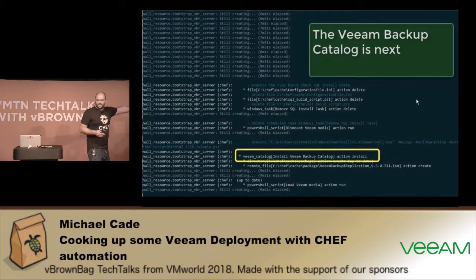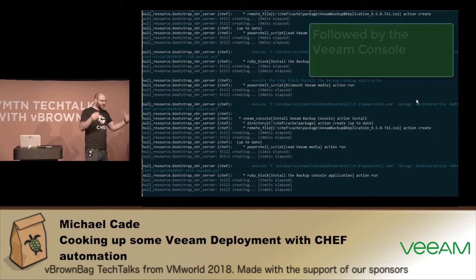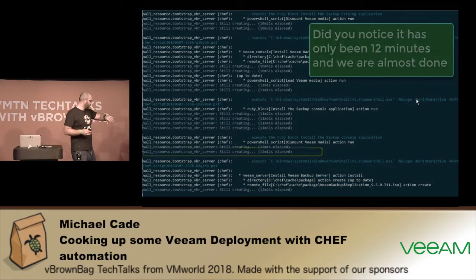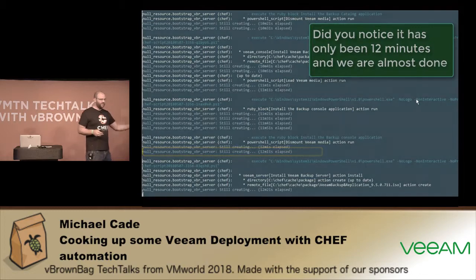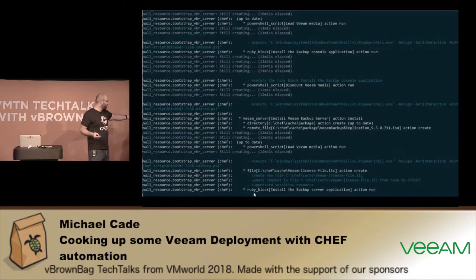You saw there that that's the Add/Remove Programs. You're starting to see things getting populated in there. We're then going to go out and deploy the catalog service within that whole standalone setup. And then the bulk of it is around that Veeam server, so being able to go out there and deploy that. So you see that at 12 minutes, we've already started that. We're well and truly down the line of getting Veeam Backup and Replication up and running.